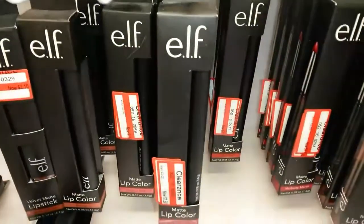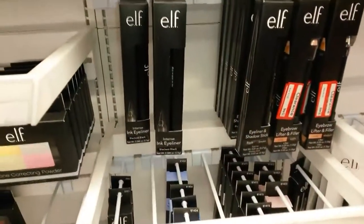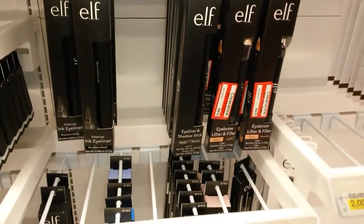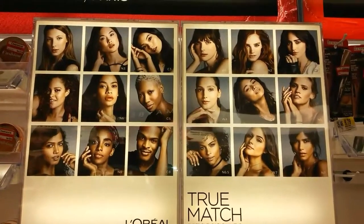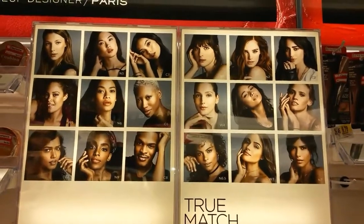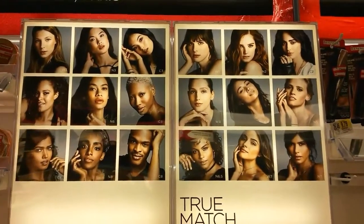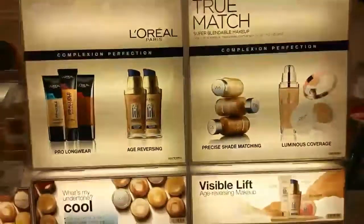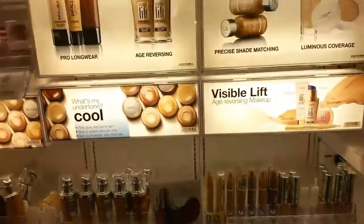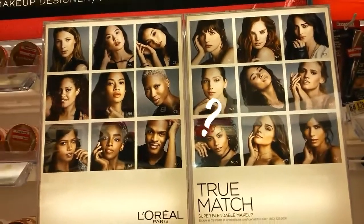Okay, so they have the Elf Cosmetics on clearance, but some of these things you can get at the dollar store for a dollar. Now, is it me, or all these people pretty much look the same color with the lighting? How would you know which color to use? And where do I fall in it? I never know what color is the color for me. I either get a color that is too dark or a color that is too light.